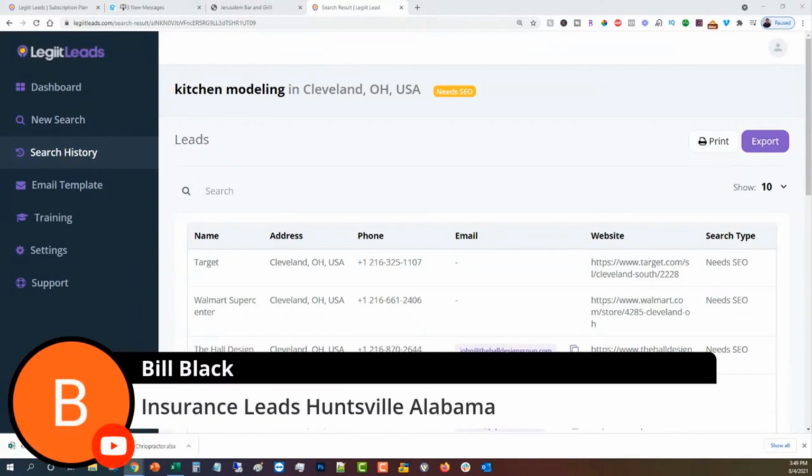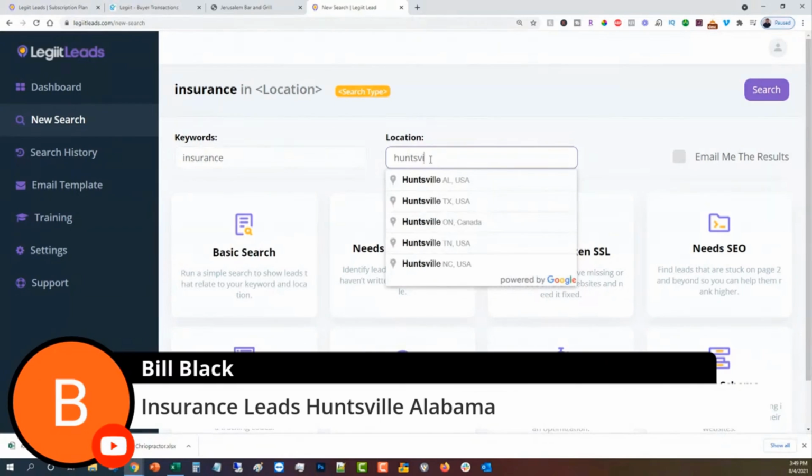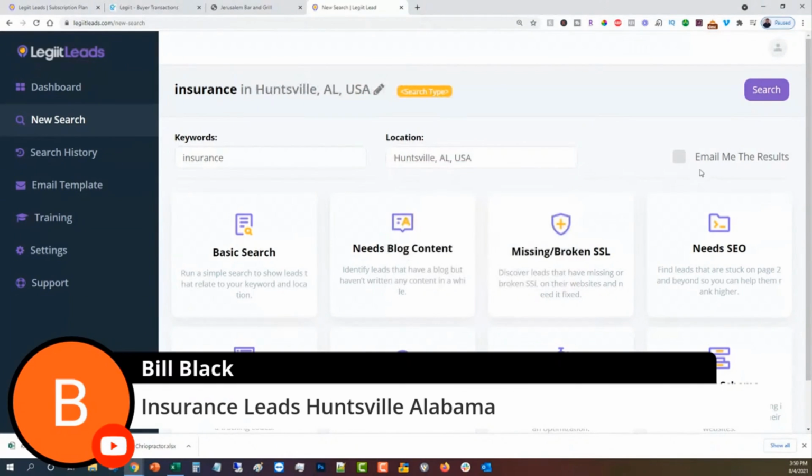Insurance leads, Huntsville, Alabama. All righty. Insurance. Assume you want SEO lacking as well. Huntsville. You can see how it populates the city right there for you. You don't even have to type it all out. I know that's really not that groundbreaking, but I think it's helpful. And needs SEO. Search.